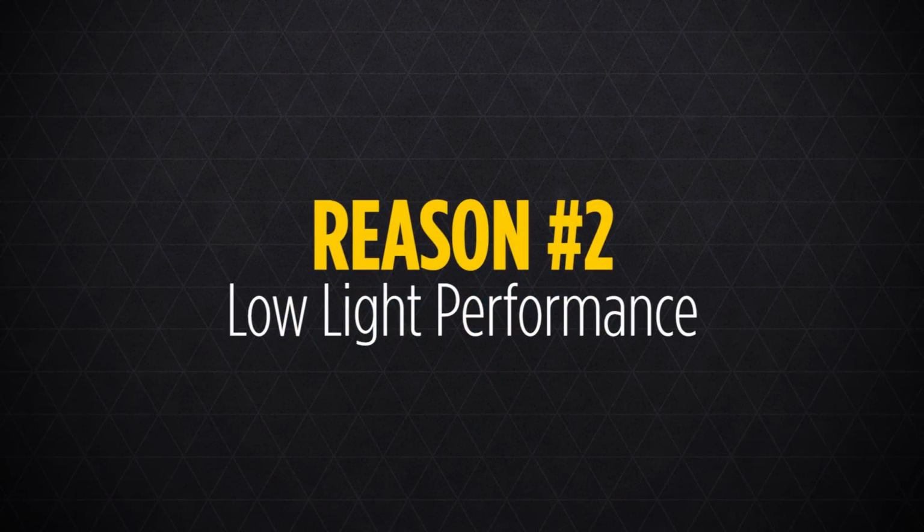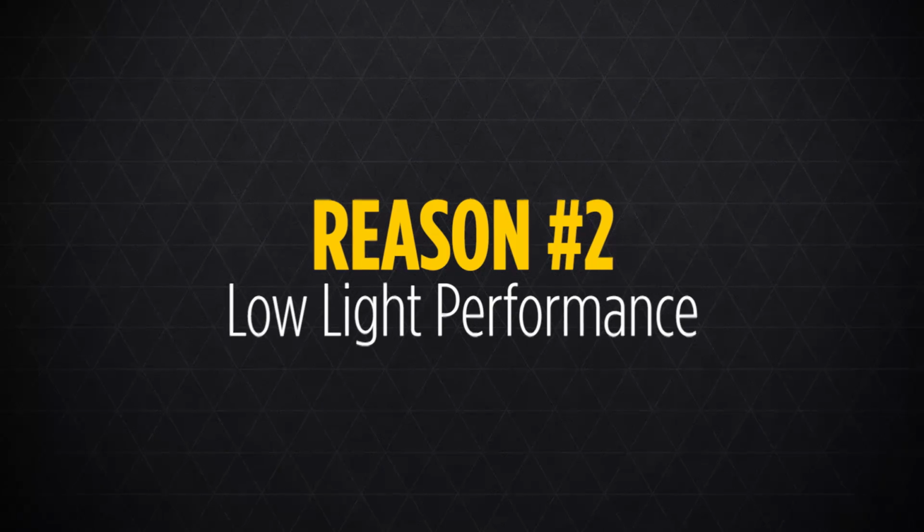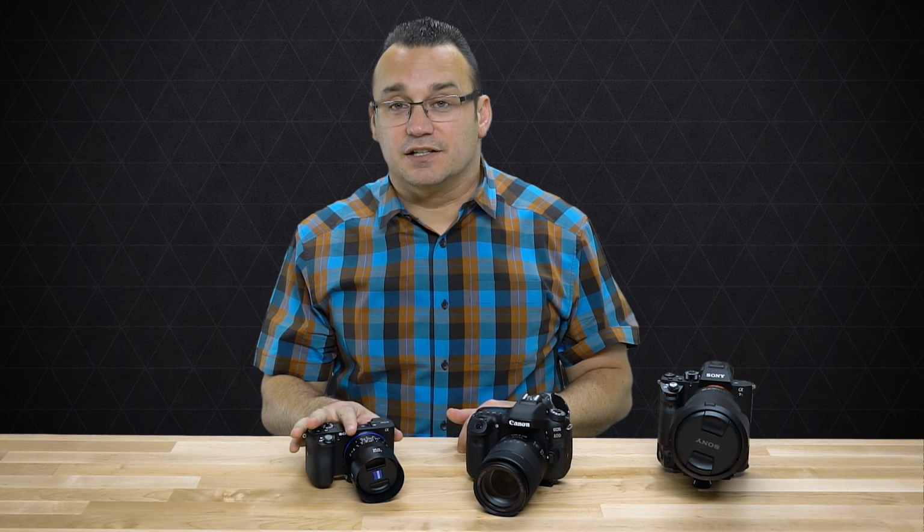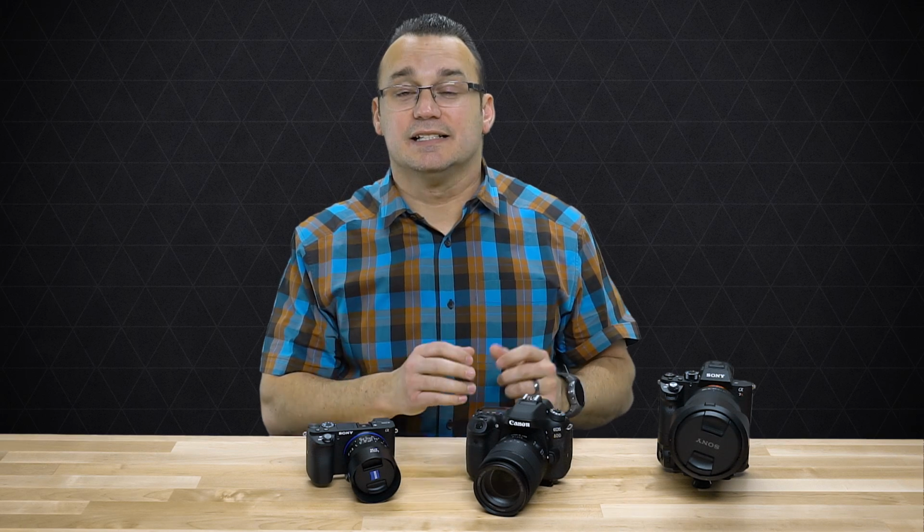Low light performance has been better with the Sonys than with the Canons. It started with the Sony a7S hitting the market with its extreme low light capabilities, but some of that technology has trickled down into some of the other cameras, and specifically with the a6500 and a6300, low light performance is a little bit better than it is in the Canon 80D. Granted, it's a different sensor, a different technology. This is mirrorless. There's no mirror in there, and the sensor operates slightly differently. The functionality and the mechanics inside are slightly different.